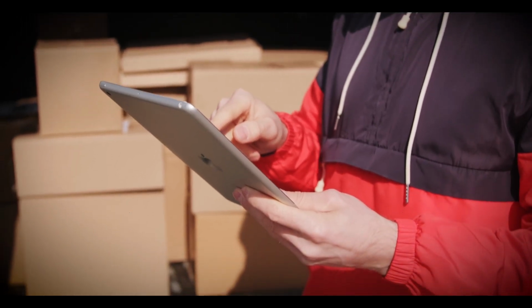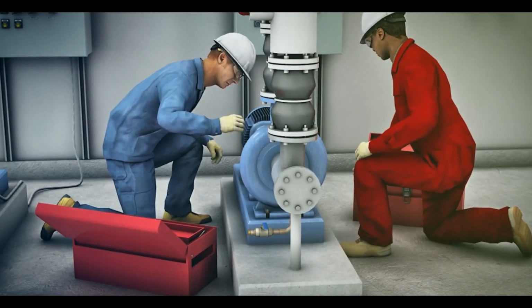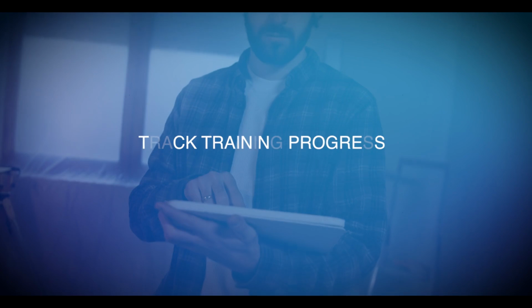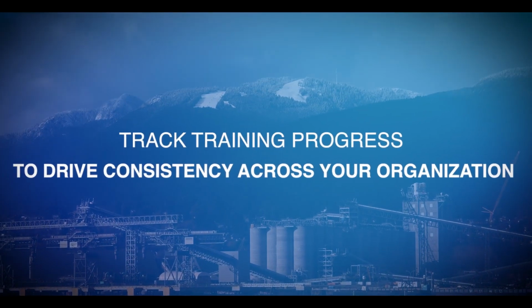And when paired with our industry-specific learning management system, you can assess employee competencies, create learning paths, assign courses, and track training progress to drive consistency across your organization.